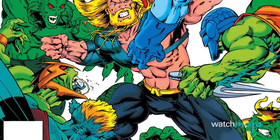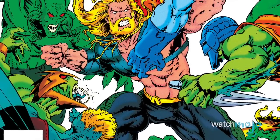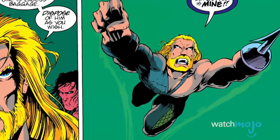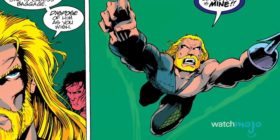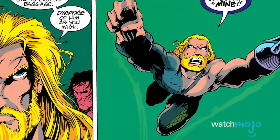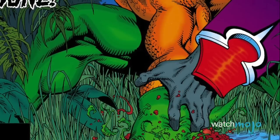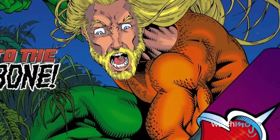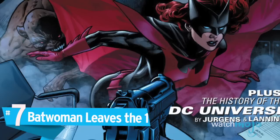His new 90s redesign may have been a little extreme, but it made a statement about the new creative direction. Long, wavy blonde hair and a beard accented a shirtless look that emphasized a functional armor plate. Add in a harpoon to replace a recently severed hand, and you've got a hardcore makeover fit for the dark age of comics. Number 7.